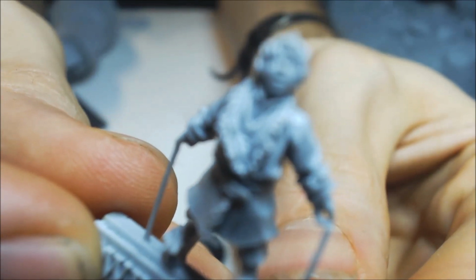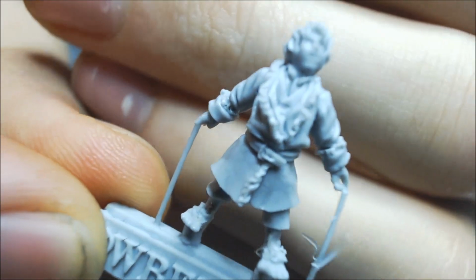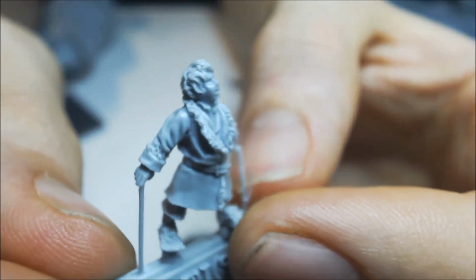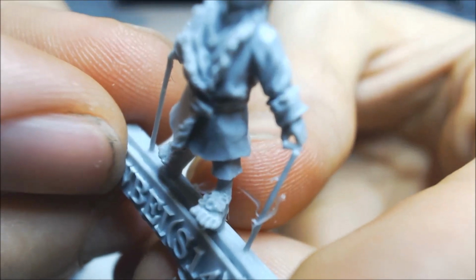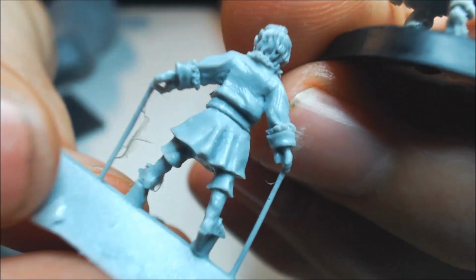Very, very crisp detail. Very nice indeed. I think the hairs on the feet, as you can see on this one, they've come out a lot better in the resin, in actual forged resin, but very nice as well. There's also a little bit more definition in the cloth and the back here, so that'll be nice. I'll paint them up at the same time.